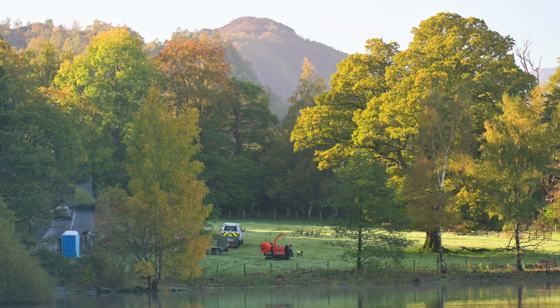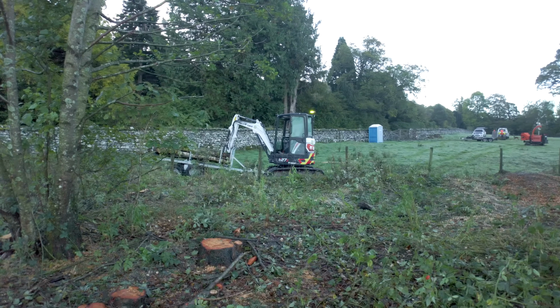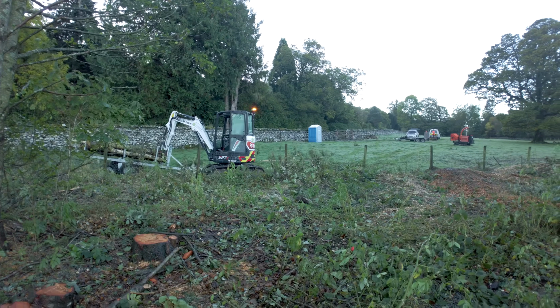I was down just round from here trying to do a bit of drone footage, but there was a load of racket behind me. They were doing logging, so I had to put a stop to that. But at the moment I'm just down at Ashness Jetty.